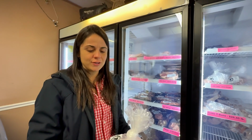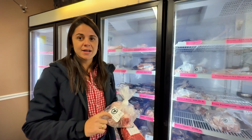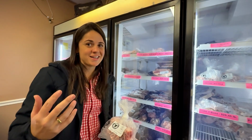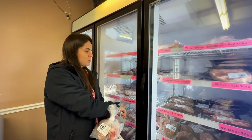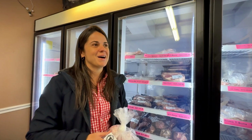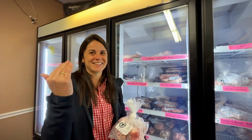Something that is very interesting here in the US is the price of the oxtail. So the oxtail here is $12 a pound, and then the picanha, which is the culotte, is $12.50. In Brazil, picanha is one of the most expensive cuts, and here it's not. So hopefully the customers don't learn about that, and then the price doesn't increase too much.